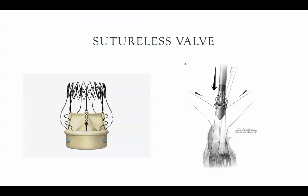The other thing also is that, to some extent, this particular technique hinges on the ability to use a sutureless valve. This is a valve that instead of tying down with sutures, you actually pass through and then deploy it, much like you would deploy a TAVI. So it's a self-expanding valve.